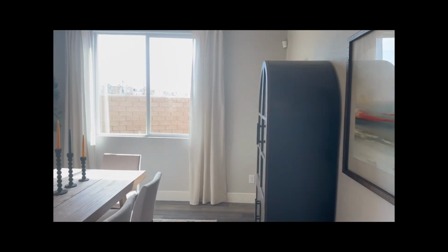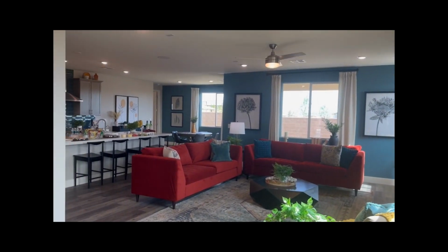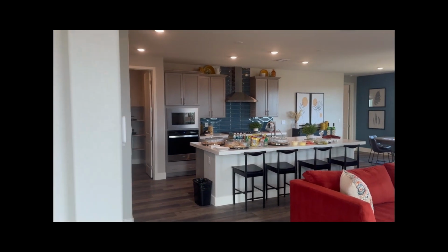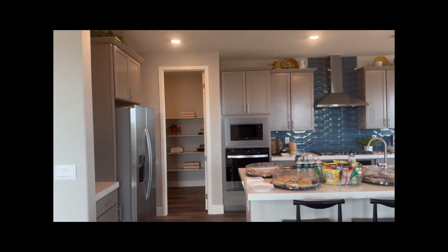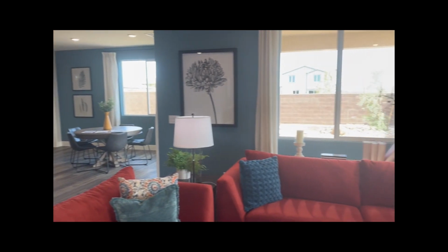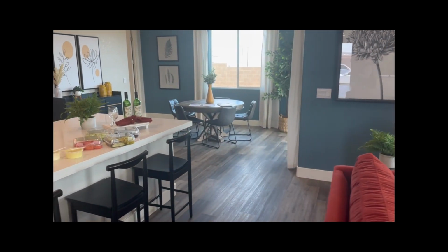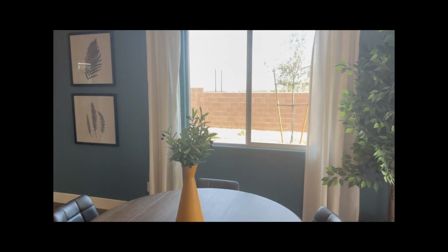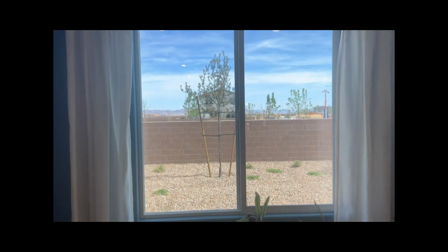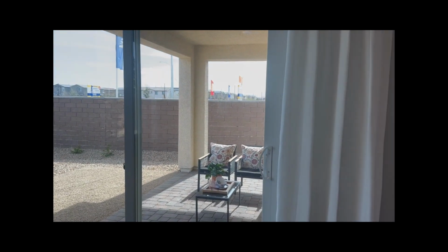You're walking right into a formal dining kind of area. This is that little nook I was referring to, and then you've got your living room or great room there, especially with these multi-gens. So it's far away, but yet it's close enough. Great sized kitchen. Granite slabs are much thicker and bigger, if you notice that compared to the previous DR Horton builds that have been up there in the Heartland area. Nice little view. There's that backyard again.